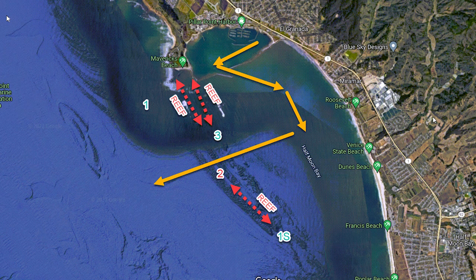Here's another look at the path I was mentioning. You want to make sure you take note of the reef location, and you want to avoid this as much as possible. I would recommend you aim for the number 2 buoy, which is the red buoy, on the port side of your vessel.